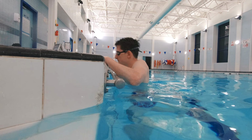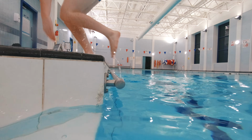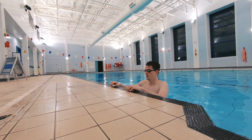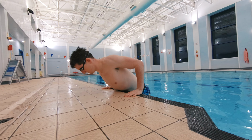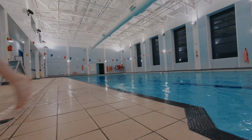And the final outcome, number 11, is to exit the water safely without using the steps. This final outcome can be done by getting swimmers to climb out over the wall by sliding onto their bellies, raising their knee onto the side and lifting themselves up.